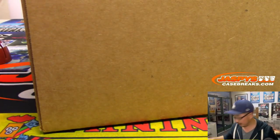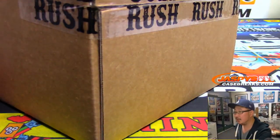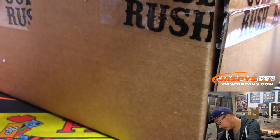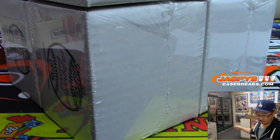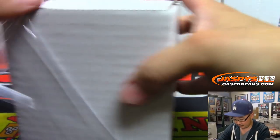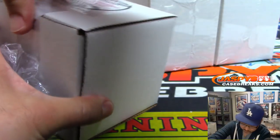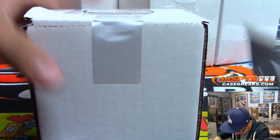Here is case number one. There you are right here. There's the Gold Rush label. All right. Good luck, everybody. What's going on here now?